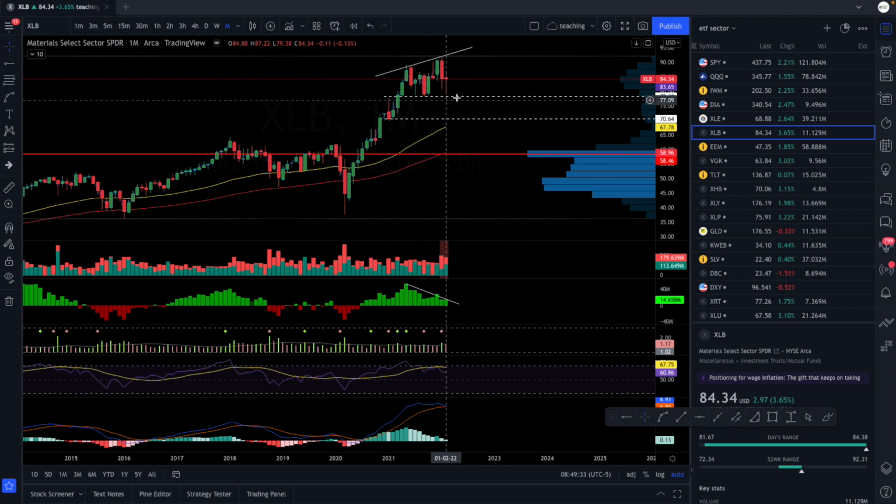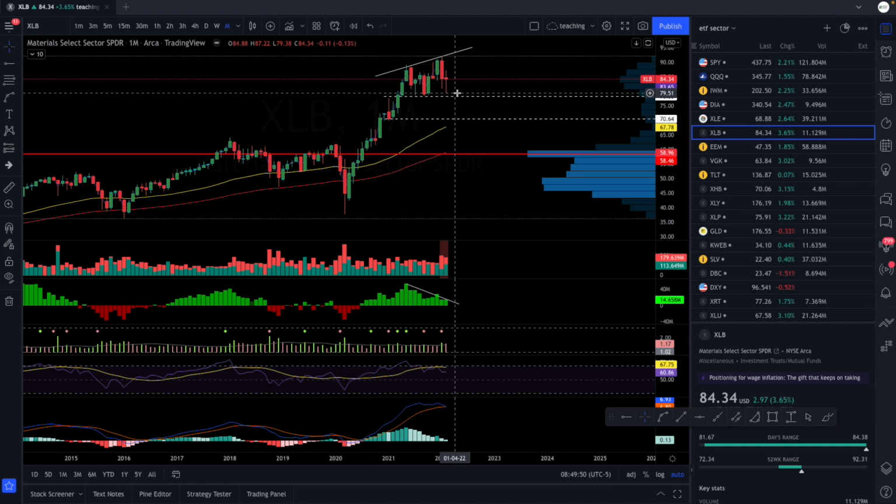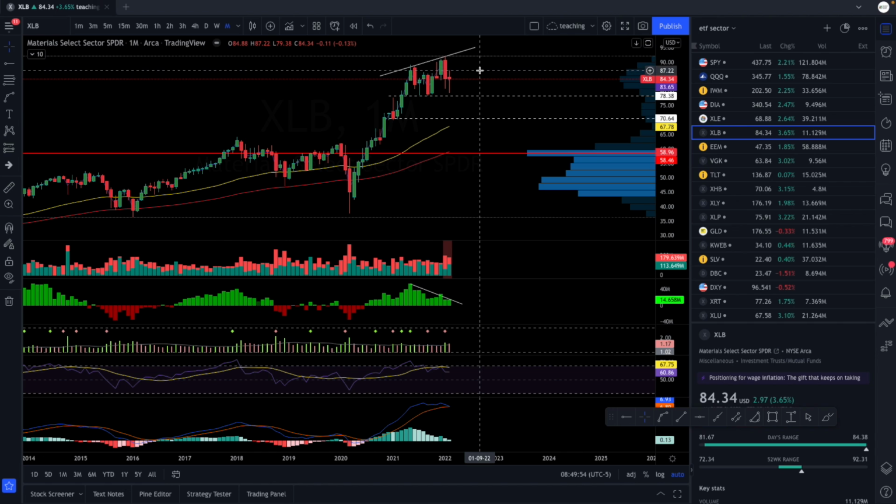However, it's something to keep an eye on here. Our MACD is turning down, our RSI is flat, but this can turn on a whim. It is consolidating, so that could be the reason why MACD is kind of turning down. It's still above the zero line. Our RSI flat makes sense because this sector is consolidating. So we'll see if they do break out. Levels to watch on the breakout would be 87 and then 90.